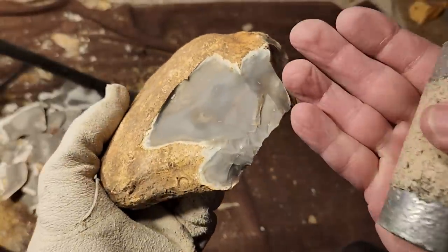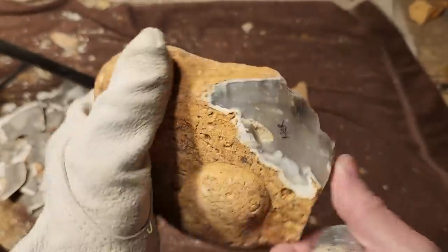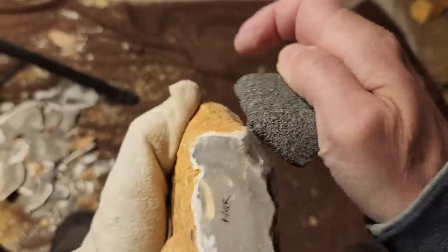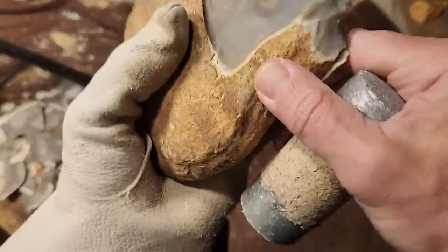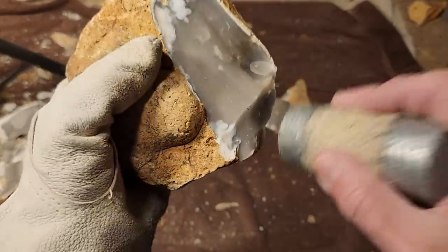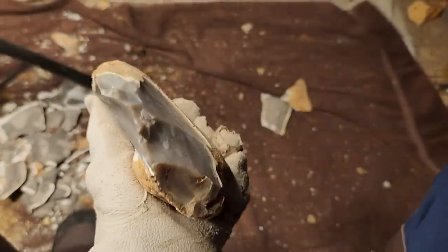Might have been too thin. It probably would have been better if I'd taken a thicker flake. Let's see if I can take some thicker cortical flakes, beef up these striking areas. Yeah, a little bit thicker. Nice. I gotta make sure I remember to label those HQR, or high quality raw. Even though this stuff looks like it's not that great, it's pretty good.